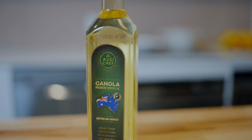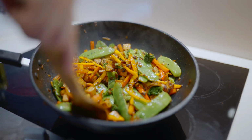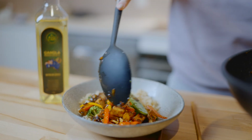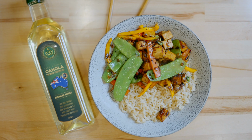So what if you could find a better canola oil? Ausichef is a non-GMO expeller press canola oil that is 100% Australian made. It uses a mechanical extraction process similar to that of olive oil without the use of harsh chemicals. This canola oil also retains beneficial nutrients like vitamin E and K, while also providing many health benefits like improved cardiovascular health outcomes, better cholesterol control, and improvement in insulin sensitivity.